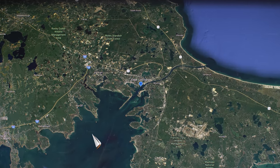We are doing great. We are right at the entrance to the Cape Cod Canal, so we're just going to cut right through this canal instead of going all the way out around Cape Cod, which takes quite a bit of miles off, and it's pretty cool too. We'll end up here in Provincetown, Cape Cod, for the night.